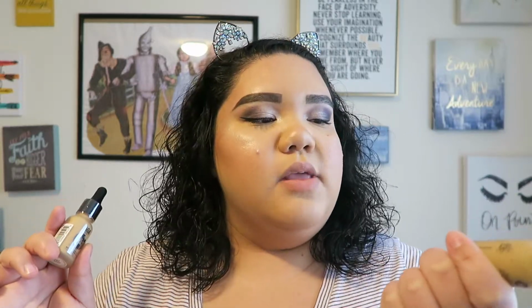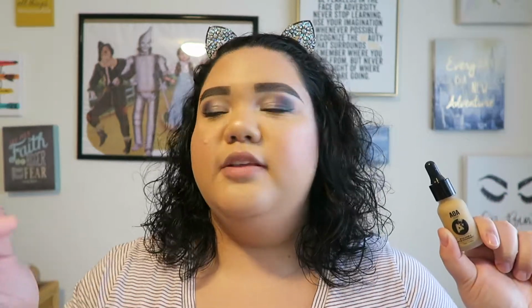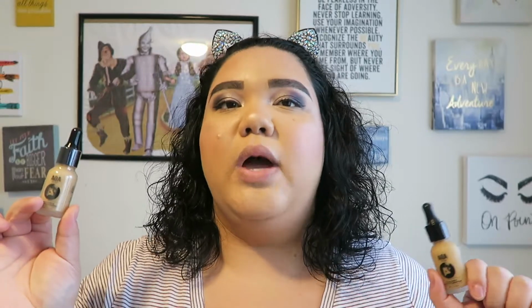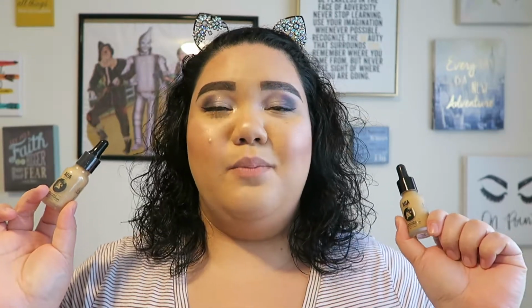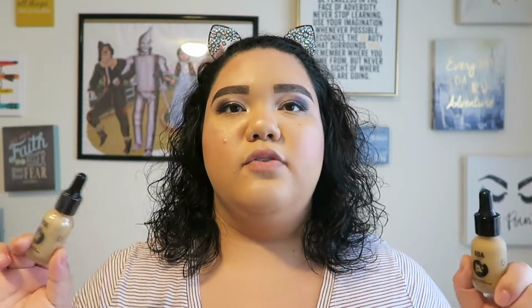So the one that I currently have open is in soft tan and 308, and this one is super dark for me. So this one is just the shade under, so I'm wondering if this one is going to be dark on me as well. But the reason that this is towards the bottom of my list is because I don't like it by itself. These are wonderful to mix in.